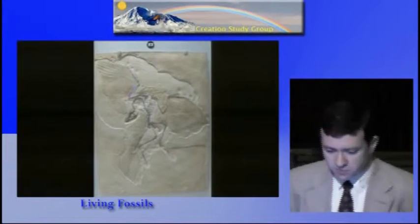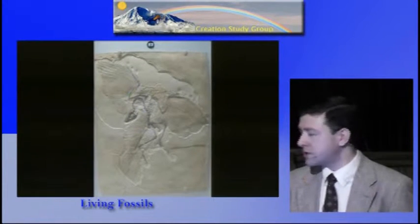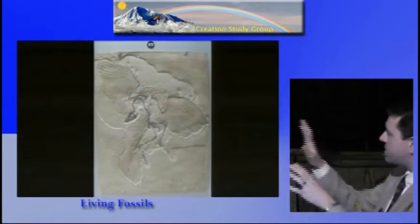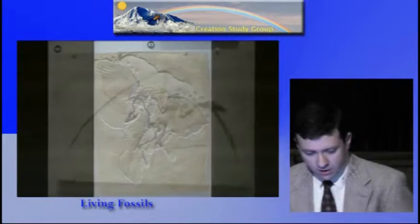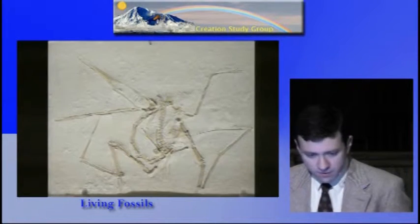I saw a bunch at the Pittsburgh Museum, the International Conference on Creationism this summer. You have things like the famous Archaeopteryx. It has prints of the feathers. You can see it didn't rot away after it died. You can see these beautiful feathers all around the body. Pterosaurs like Rhamphorhynchus, and I think that's Pterodactylus.